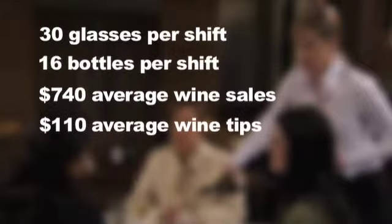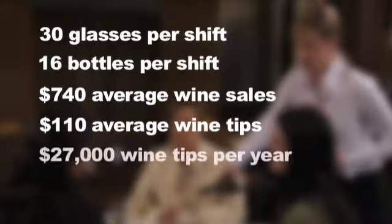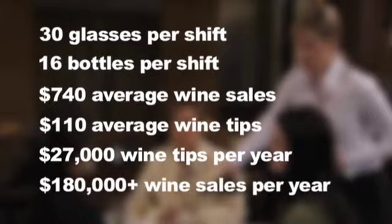Over the course of the year, Marie makes $87,000 just on wine service. Oh, and by the way, Marie sold more than $500,000 in wine sales for the restaurant too.